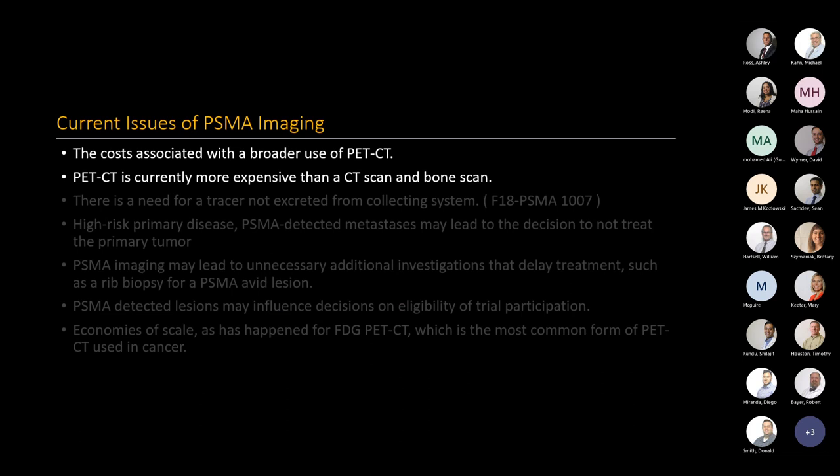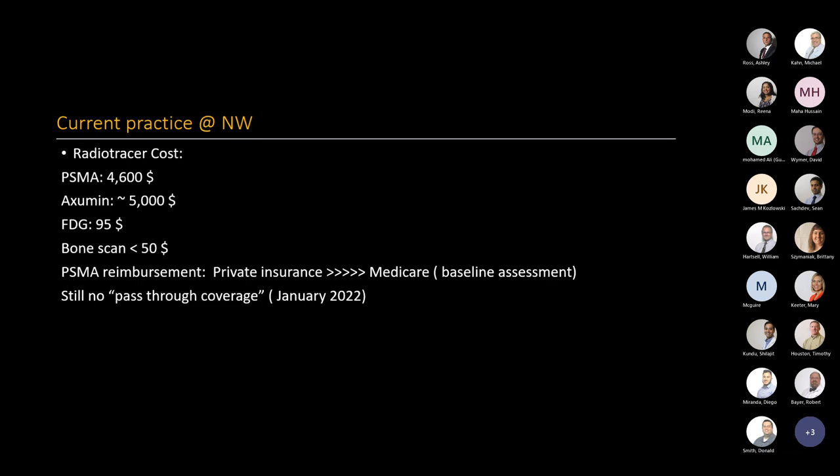Current issues, one of them is the cost. And we know PET CT or PET imaging is currently more expensive than CT plus bone scan. This is just to give you some idea about the cost. Again, these are just the radiotracer costs. I'm not talking about the scanner cost or a technical fee, other things. But PSMA is $400 to $600. The Oximin is about $5,000, and FDG is almost $100. But bone scan is less than $50. So we have to really work on this too.